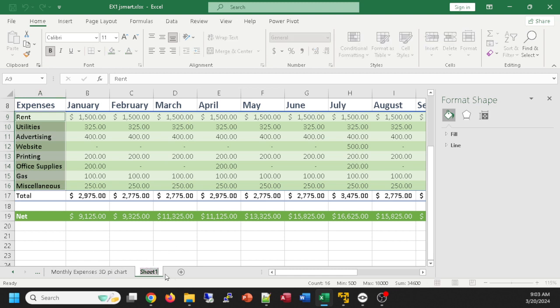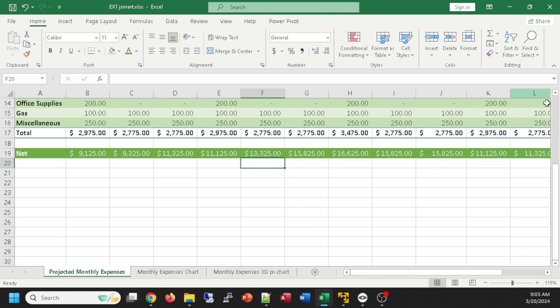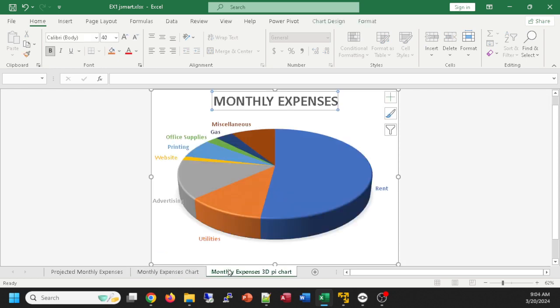I'm going to give this sheet a new name. It was sheet 1. If I double click on its title, I can give it projected monthly expenses. If I want to have that be my first sheet in my spreadsheet, I can click on that tab and just drag it to the left, and it becomes my first worksheet. The leftmost worksheet becomes the one that is seen when you first open the file. So whatever you have on the left is going to be what they see first when they open your file. So there's my expenses, there's a 3D expenses. I'm going to make that the second one.